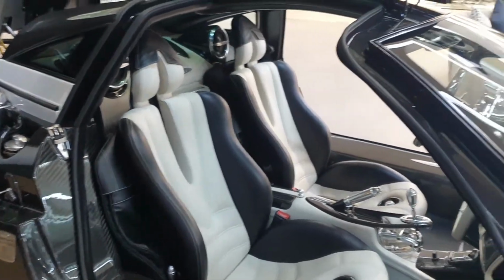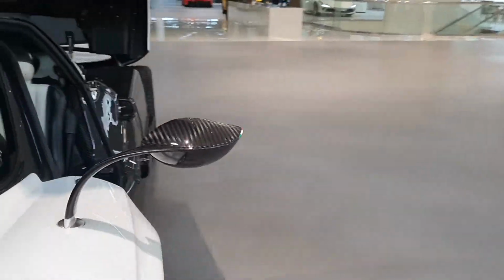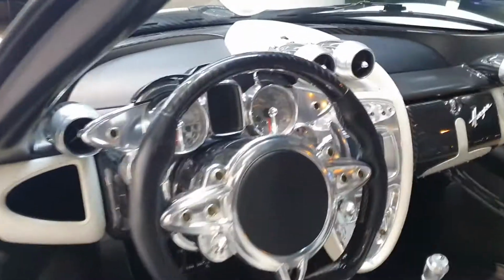I've been in one. Actually, I've been in this car before at another showroom, so you can see that video as well in the video's description, along with other Paganis that I've seen. So now let's have a look at the driver side.